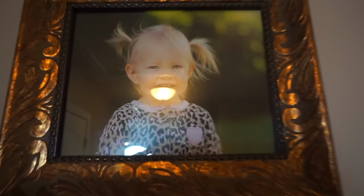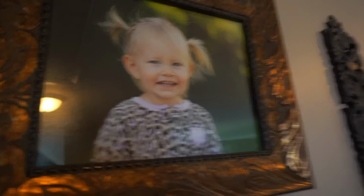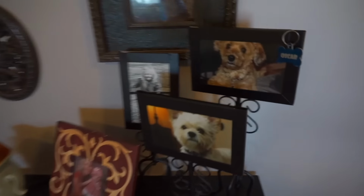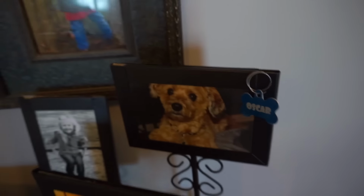And then got this little picture of Kinsley and Madeline and Oscar Boy and Tucker. And that's Oscar's little collar and his little tag.